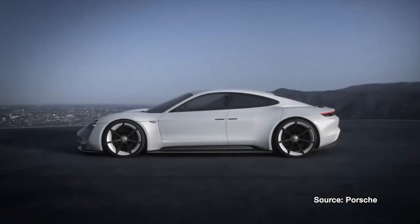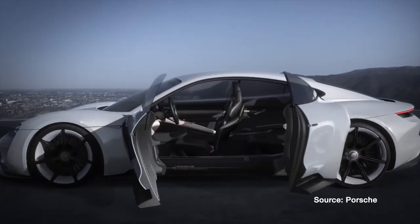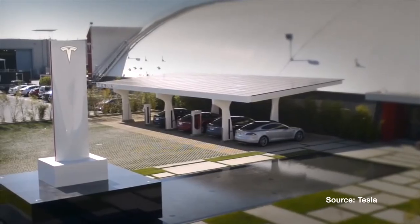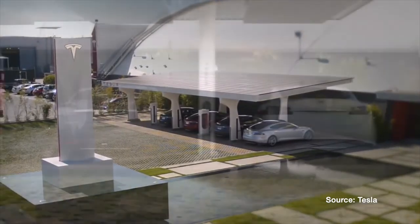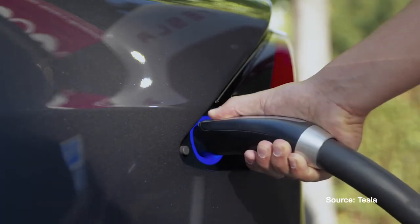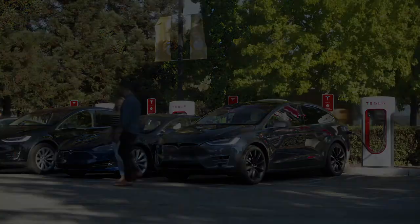Some upcoming cars, like the Porsche Taycan, are supposed to handle up to 350 kilowatts, which would allow for some really fast charging times, similar to Tesla. So with this big jump in version 3, version 4 is going to be insane. By that point, I'm predicting that stopping to charge will be just as fast, if not faster, than stopping at a gas station, but only time will tell.